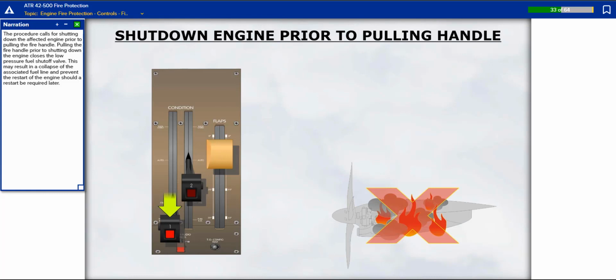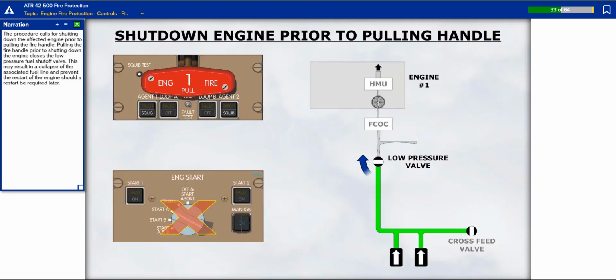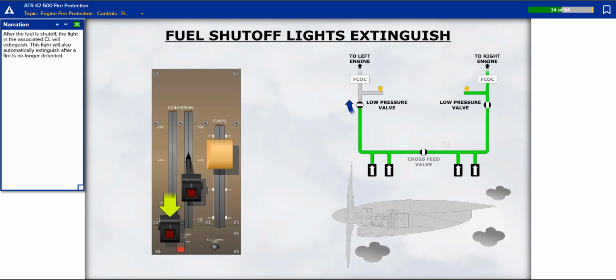The procedure calls for shutting down the affected engine prior to pulling the fire handle. Pulling the fire handle prior to shutting down the engine closes the low-pressure fuel shutoff valve. This may result in a collapse of the associated fuel line and prevent the restart of the engine should a restart be required later. After the fuel is shut off, the light in the associated condition lever will extinguish. This light will also automatically extinguish after a fire is no longer detected.